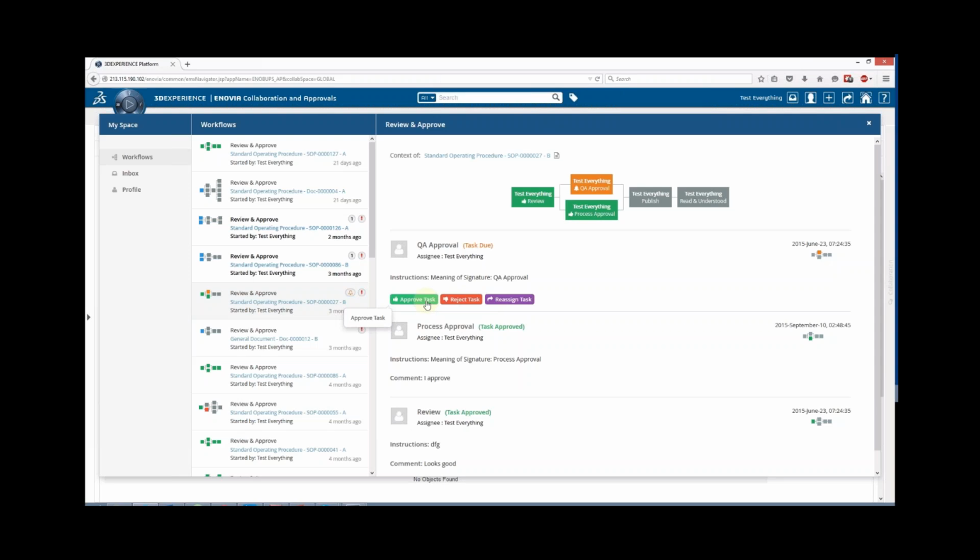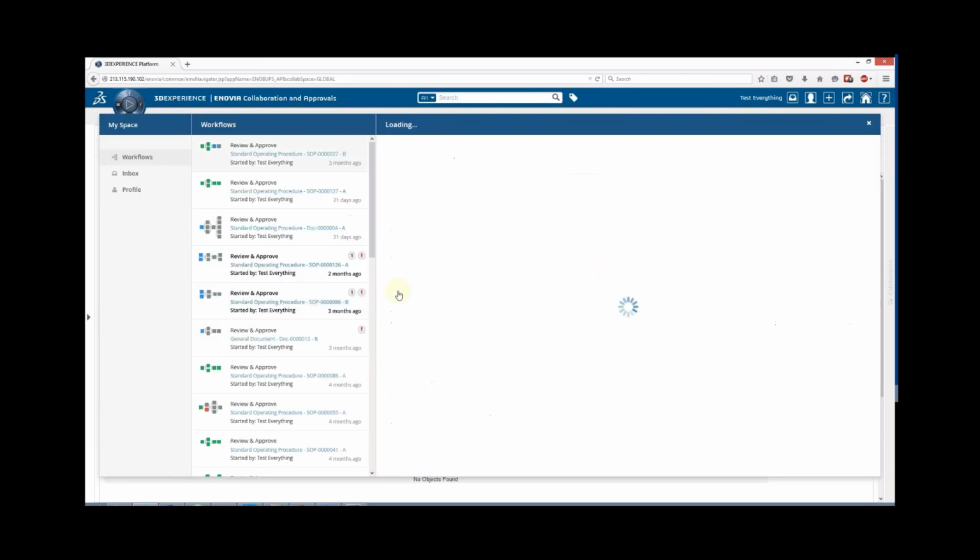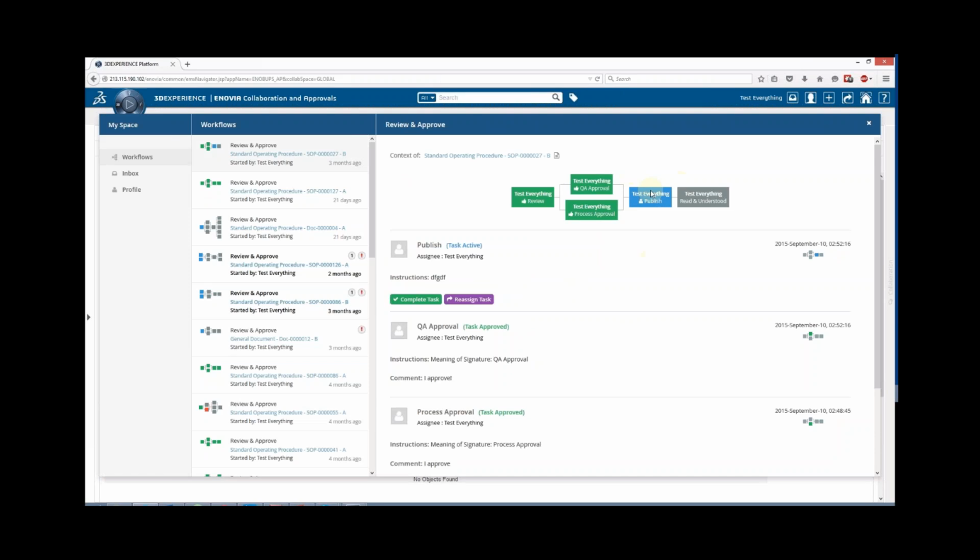So when I click approve here, it's going to, of course, require that I revalidate myself in the system, give my credentials, and my approval comments. Doesn't have to be that complex. So once I approved it, you see that it automatically moved us forward in the workflow process. And now we are on to a new task, which is to go off and publish.